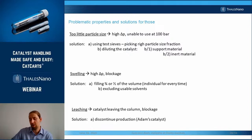Swelling is another problem. It comes basically with polymer bound catalyst. These polymer supports can swell when they are in contact with different solvents. So after we use these, you can face a high pressure drop or even blockage at the end. Our solutions for these are to fill the cartridge only half or three quarters of the volume with the catalyst, or excluding the solvents that are not usable for these reactions or catalyst types.